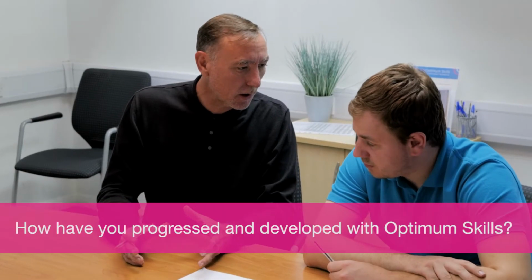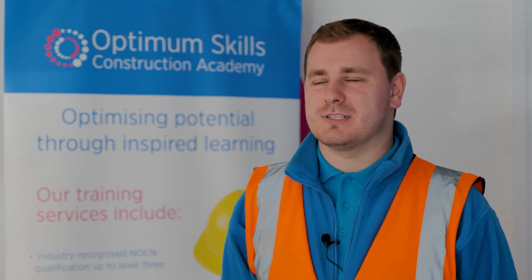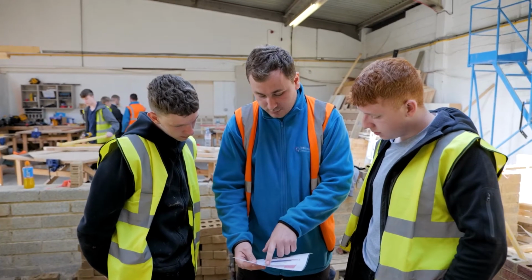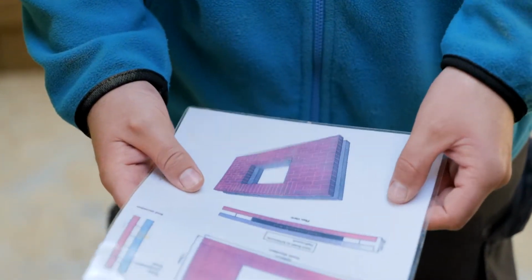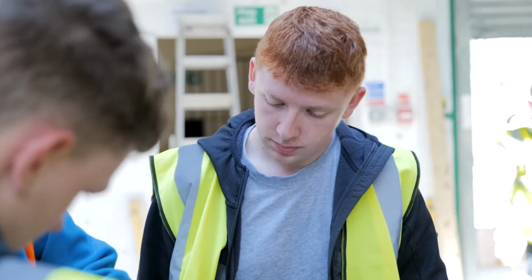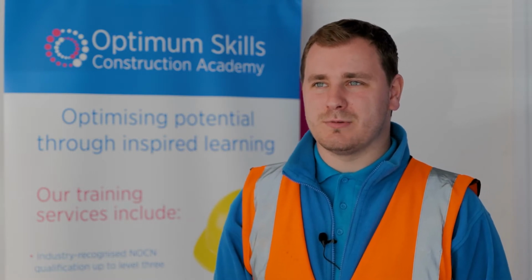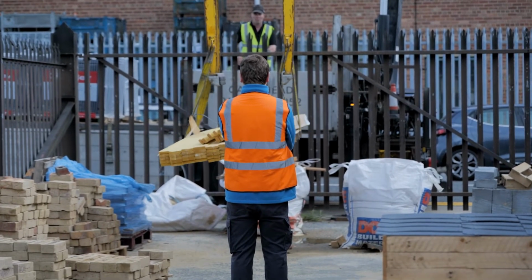So my journey at Optimum Skills started when I was a trainee. Then I got offered the opportunity to stay on working in centre as the property maintenance person. After a couple of weeks on that, the tutors then realised I had a lot of potential in terms of helping out with the teaching and the delivery side, and ever since then Optimum Skills has been absolutely fantastic, supporting me and upskilling my tutoring skills and my knowledge around both tutoring and the construction industry as well.